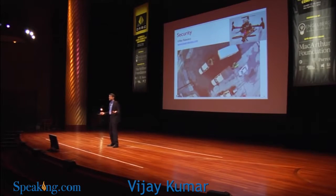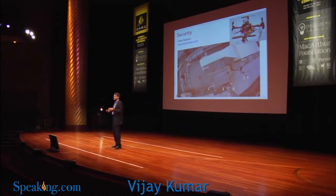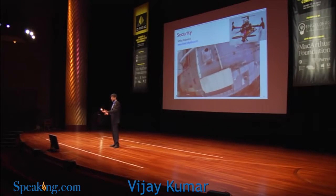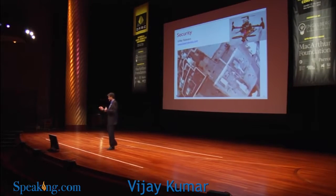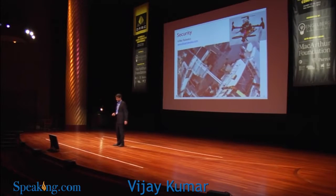Obviously, security applications are big. Here you see a UAV performing autonomous patrolling operations in a warehouse-type complex. With a simple camera, you can actually detect features on the ground. You can track cars. You can track people. If you see that white Ford Bronco, you can tail it. These kinds of things are actually very, very feasible. And this is something we're doing with KML Robotics.